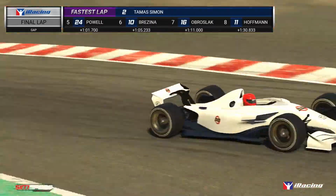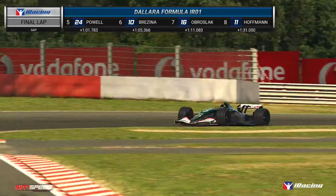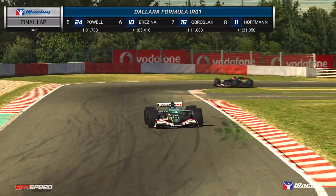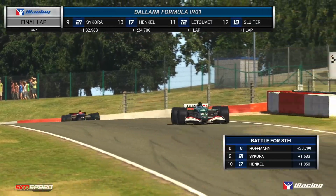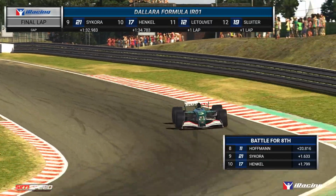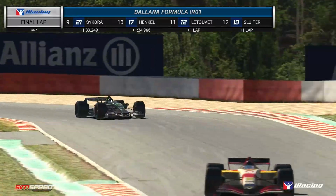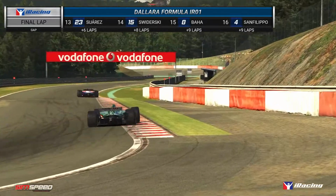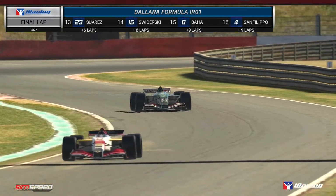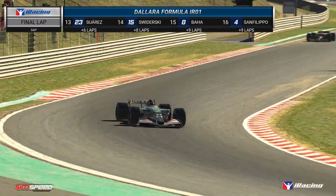Closest battle on our last lap. We don't really have any close battles anymore. No, we certainly don't. It's about 2 seconds between Sakura and Jan Hoffman. Andreas Henkel is also 2 seconds back of that. So that one looking to close. They'll have another lap to go yet because Tamas Simon is not going to reach them in time unless he sets blistering world pace. He is running at this stage 2 seconds a lap quicker than Henkel and 3 seconds a lap quicker than the other two right now.